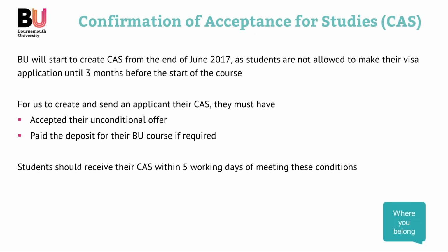Now I'm going to speak about the Confirmation of Acceptance for Studies, the CAS document. We will start to create CASs for our students who have unconditional offers at the end of June this year, 2017, as students are not allowed to make a visa application until 3 months before their course starts. For us to create and send the applicant their CAS, which will be in the form of an email, they must have an unconditional offer that they have accepted, and if it is required, they must have paid a deposit for their course. Students should receive their CAS within 5 working days of meeting these conditions.